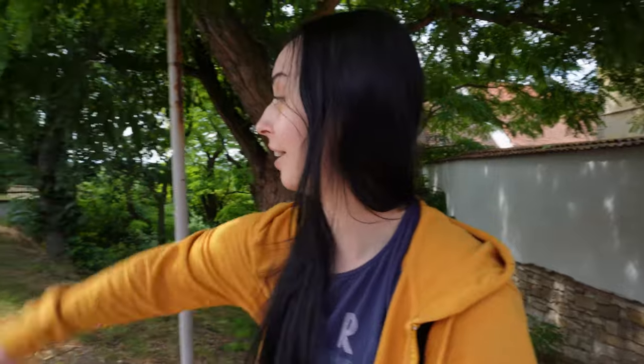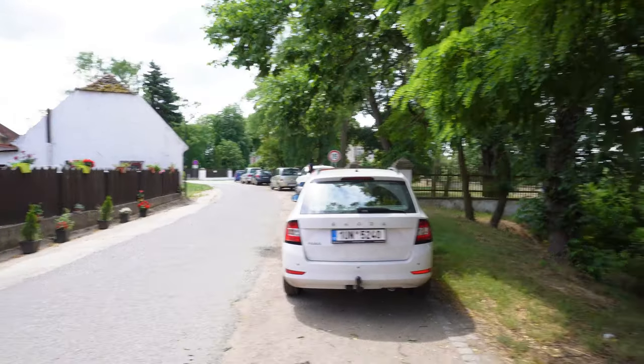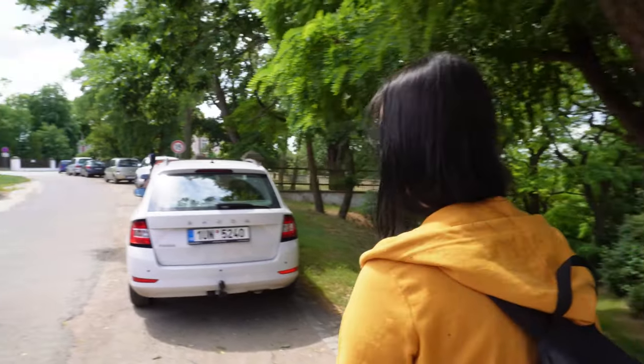A few minutes later. So we are here again. We are back. And now we need to go there because there is the top of the castle. Nice, an entrance. Come on, let's go.